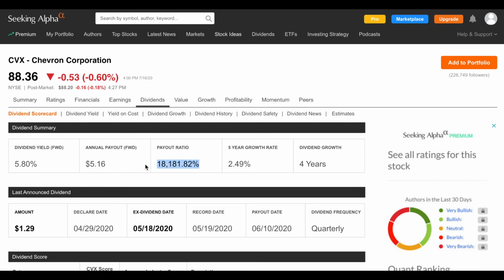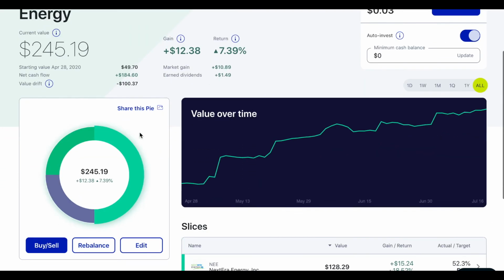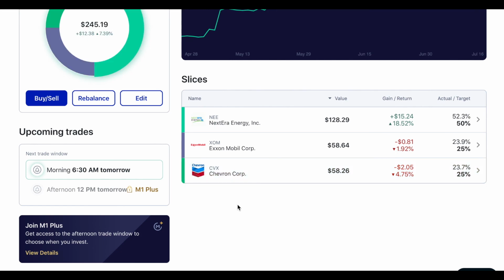Okay, so I want to caution you guys, if you're thinking about buying into Chevron, definitely be cautious with that. Okay, so just based on that, looking at these, I'll probably reduce my holdings of Chevron. I won't put more money in. I might even sell out of the only $58 I have of it.